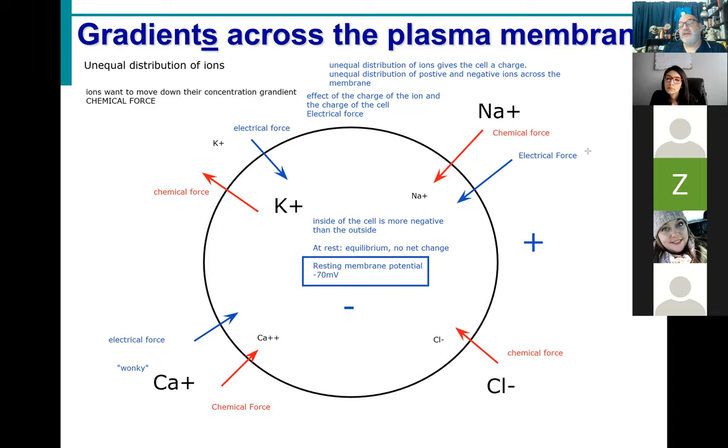Or ask the question this way. If you open a potassium channel, which way does potassium move? Into the cell or out of the cell? Does anybody know? Inside. It actually goes outside. So it turns out the chemical force is the stronger force. So when you open a potassium channel, potassium goes out.